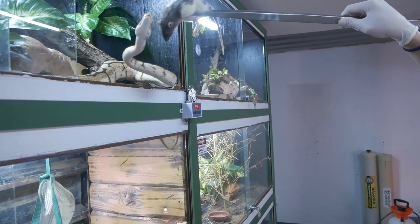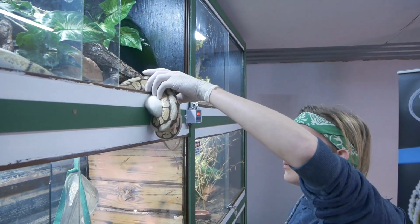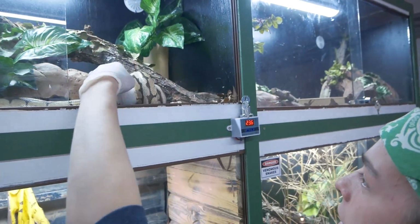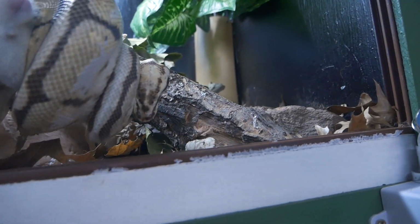You missed. This is it over here. Maybe I didn't warm this up. There we go. Nice job, girl. She got it right on the head. Nice bite there. And as you can see, she's coiling it, constricting it.